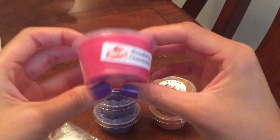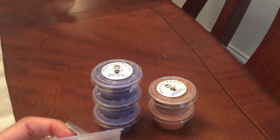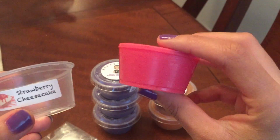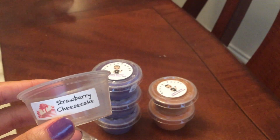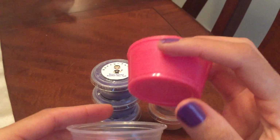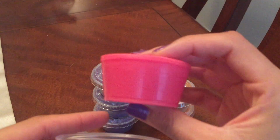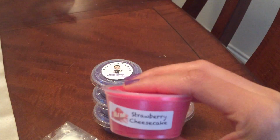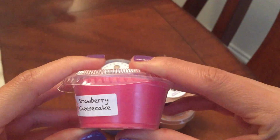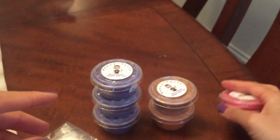But this very first one I have is strawberry cheesecake. I don't know whose video I was watching on YouTube, but she loves strawberry cheesecake, so I was like, well, let me try it. And I think it's a really good rendition of strawberry cheesecake. There's not really a graham cracker note, but you get that sweetness from the strawberry. It's like if you were to take the top layer of cheesecake and mix it around with the strawberry. That's exactly how this smells. I think he really nailed it.